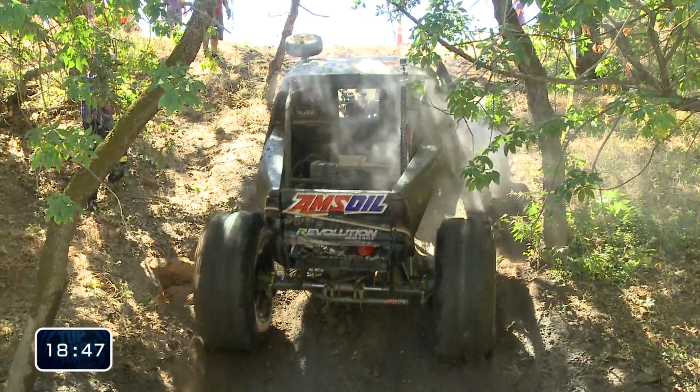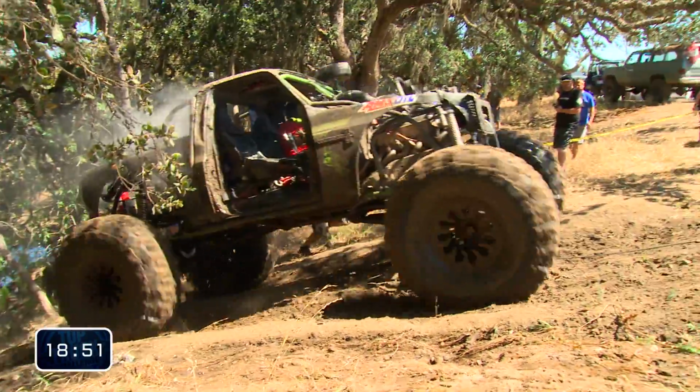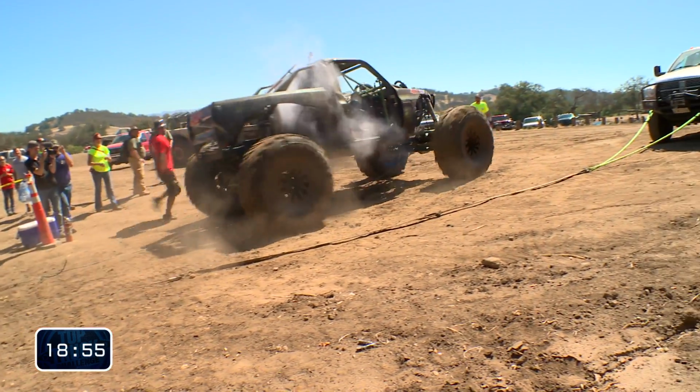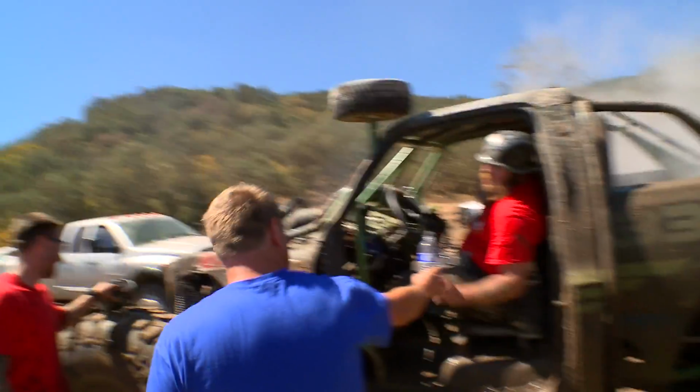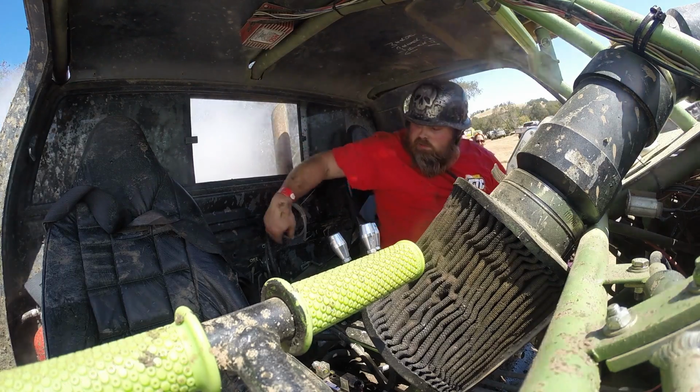Finally, after what seemed like forever, they're on the move. They're making it up the hill. He's driving over the cable. And man and machine cross the finish line. Excellent. And boom! There goes machine. The radiator explodes.